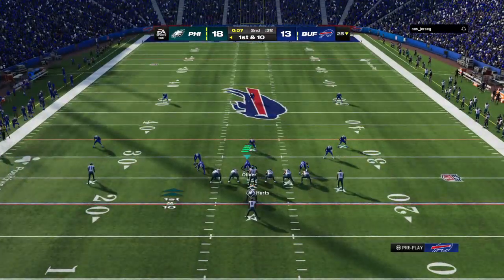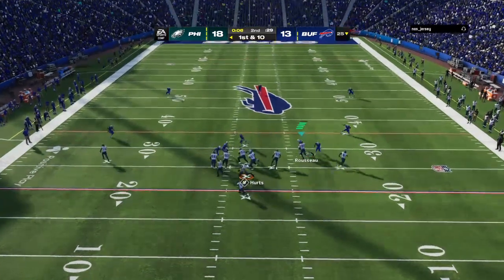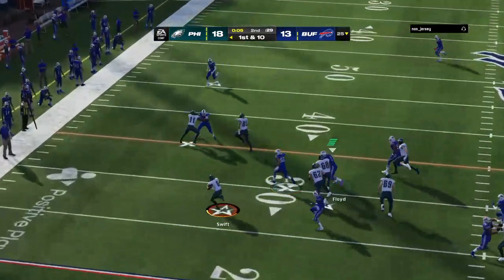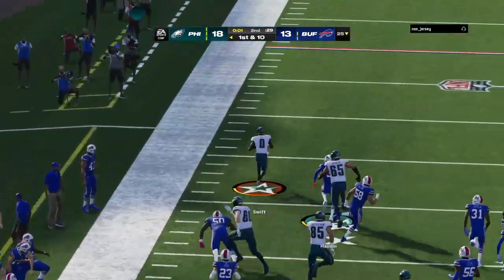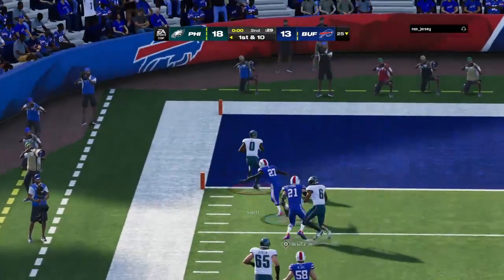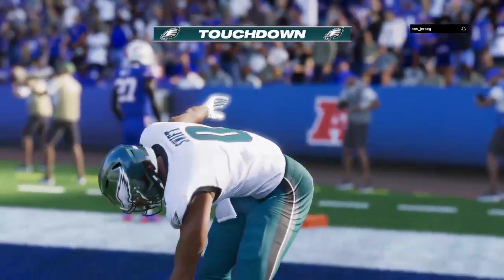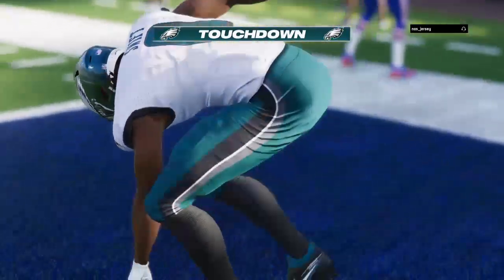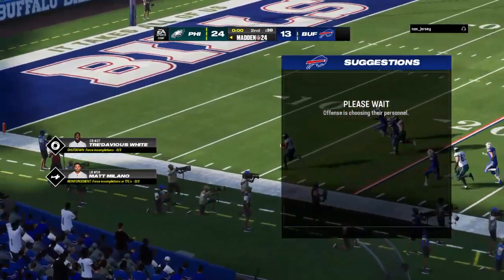Already at the line, this Philly offense set to go. And with 7 seconds remaining, not much time to really do anything. Room here to run. Down the left sideline. Inside the 20, DeAndre Swift. And he's in for the touchdown on the final play of the first half. The prayer is answered. How did they get that done?